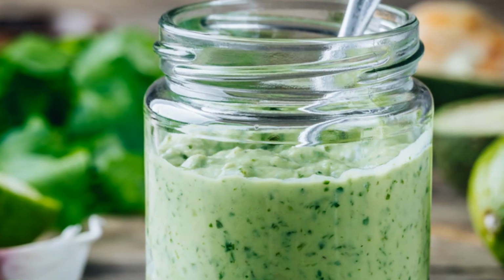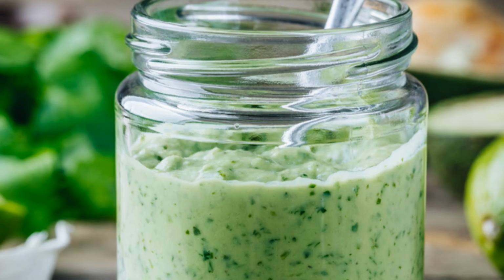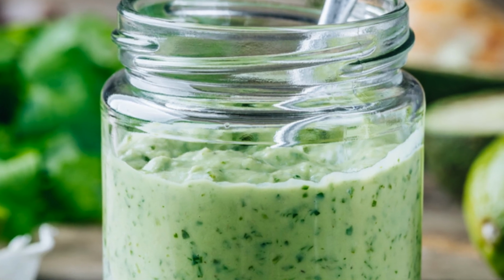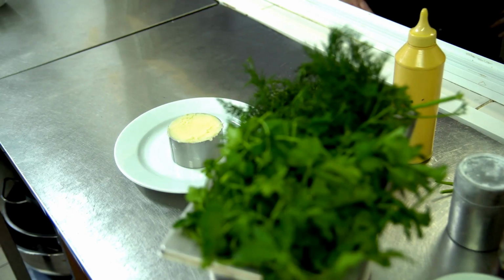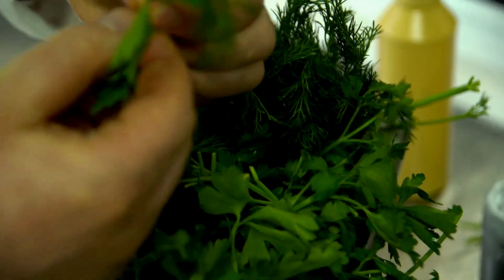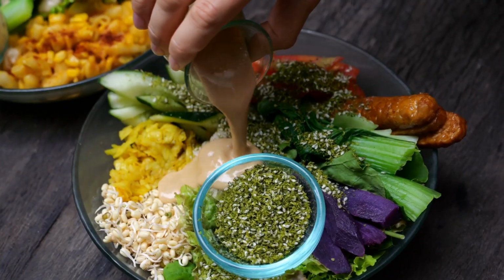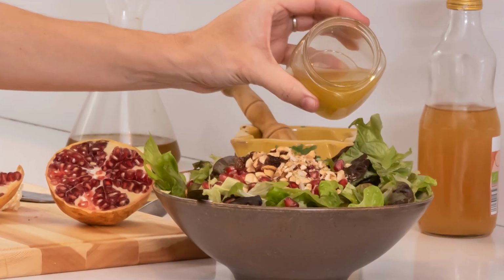Plus, you can store any leftovers right in the jar. This minimizes cleanup and keeps your dressing fresh and ready to use whenever you need it. Ready to get creative in the kitchen and elevate your salads to a whole new level? Here are a couple of my go-to dressing recipes, perfect for adding a unique burst of flavor to any salad.